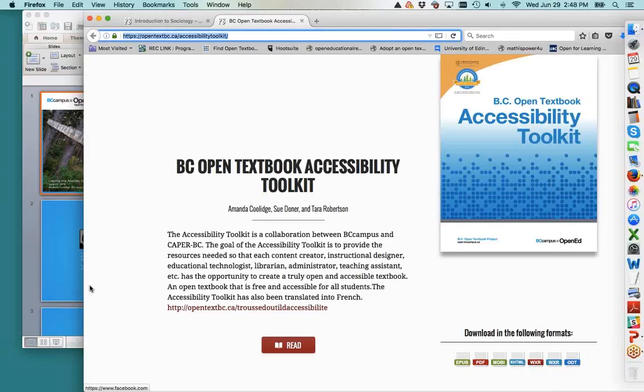And so bookstores across the province have been really willing to chat about this, and if they're able to offer the print versions, they're more than welcome to, and we ensure that they're able to do this.